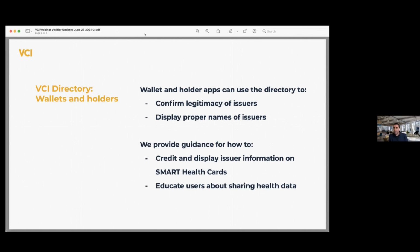Effectively, the matched pair of that key location, which is what you can pull from the smart health card itself, and the proper name of the trusted issuer. For wallet app and holder app makers, we're going to provide guidance on how to credit and display issuer information for the smart health cards, so that when someone is presented with a smart health card in a wallet or holder application, we can provide information about where that was issued and display that on the smart health card.